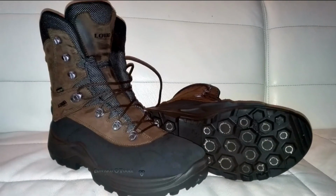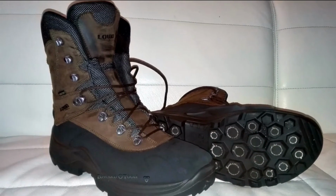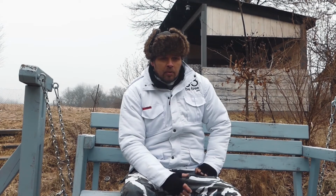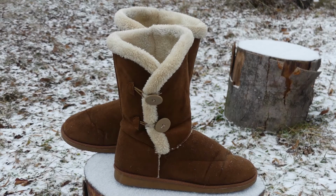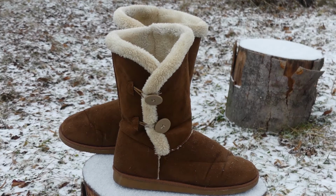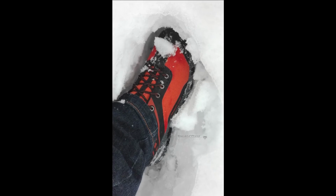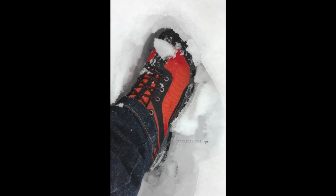Footwear. Always take off your footwear when you enter the house and quickly replace it with some fleece-lined slippers, something to keep your feet warm. But keep the outdoors and the indoors separate.